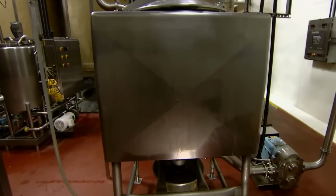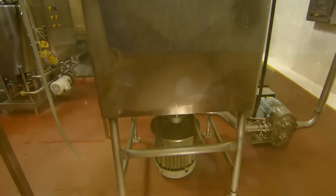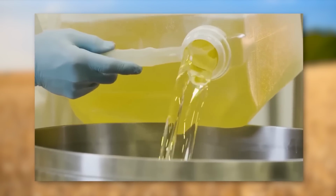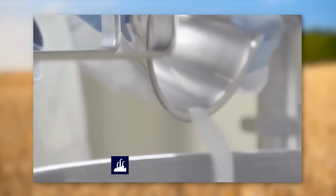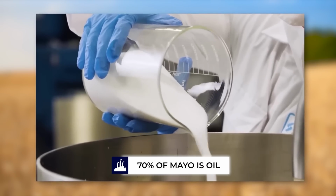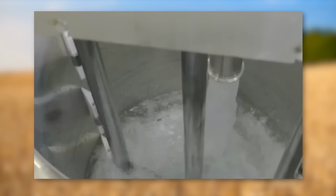Once the yolks are collected, they're pumped into these massive mixing tanks. Think of these as the heart of the operation. Here, the yolks meet their essential partners, oil, vinegar, and a pinch of salt. Fun fact, did you know that the oil makes up around 70 to 80% of mayonnaise? That's why the quality of the oil is so important. It's literally the backbone of this condiment.